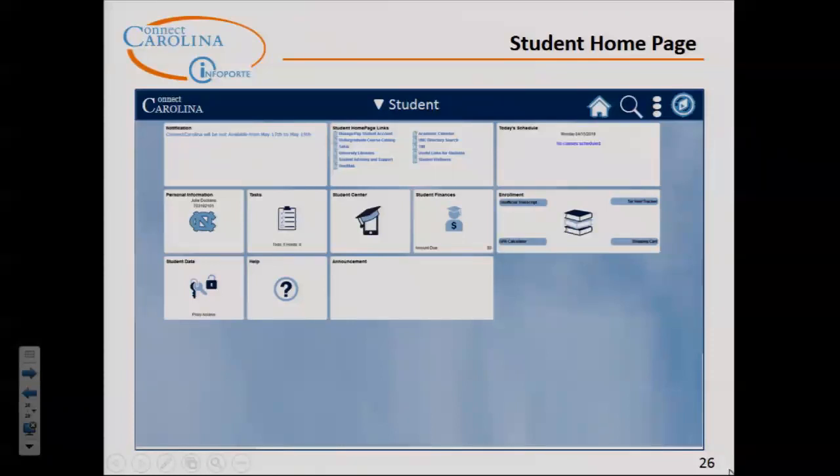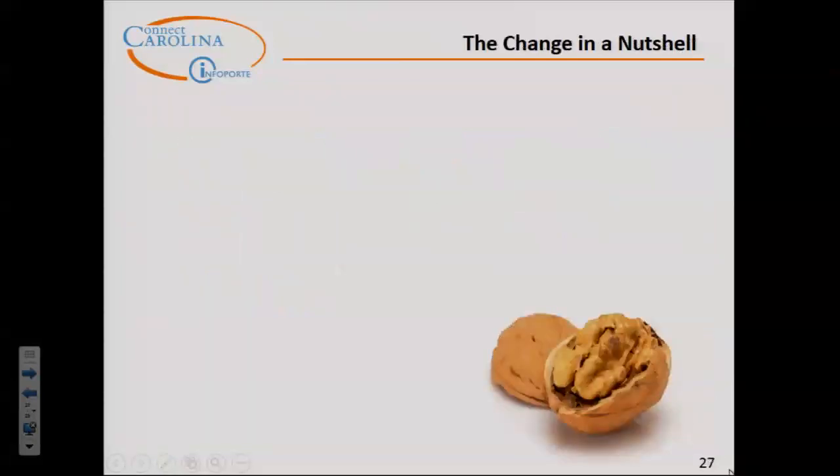And then proxies. Proxies would also have the tile to allow them to go in and see their students' data if a student has given their parent or someone else proxy access to see their pages. Again, the help tile that Anita mentioned is there, and will show students things that will be specific to them and to help them, as well as the notifications box up at the top will be geared towards students for things that are really important to students, like when drop add ends and those types of things for them. I think that's it for me.